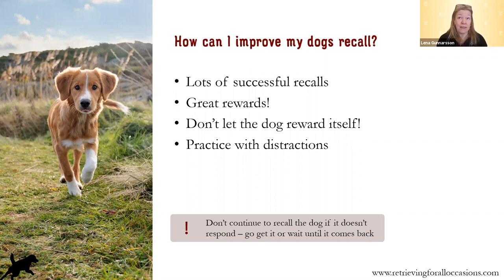I have a friend who had a long line, a 10 or 12 meter long line, on her dog for 1 year. And I mean, that was a boring year because she had to train every walk if she wanted to have the dog off leash. But it was really good because after that she had a perfect dog. This dog was really, really interested in hunting animals in the wild, and of course they are not allowed to do that. So after 1 year of really good rewards and good recalls, and stopping the dog from rewarding itself, she had a really great recall.